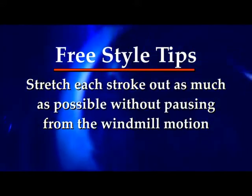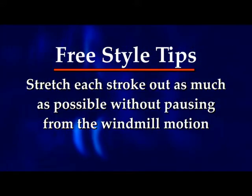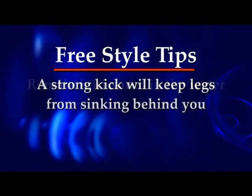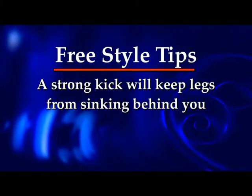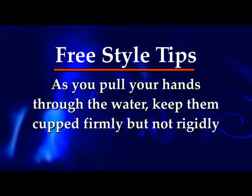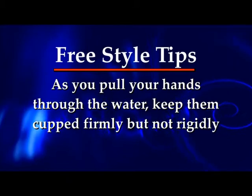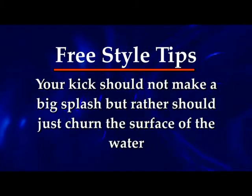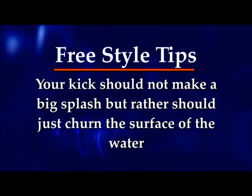Stretch each stroke out as much as possible without pausing from the windmill motion. Remain horizontal in the water. A strong kick will keep your legs from sinking behind you. As you pull your hands through the water, keep them cupped firmly but not rigidly. Fingers should be held just slightly apart. Your kick should not make a big splash, but rather should just churn the surface of the water.